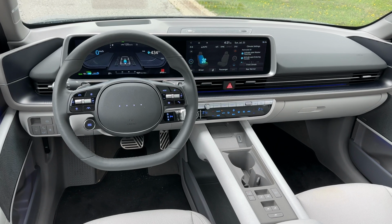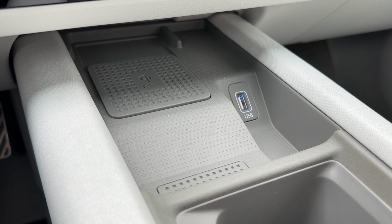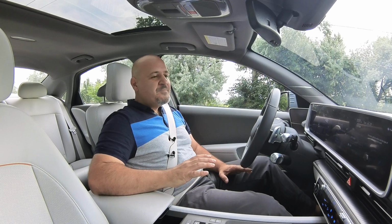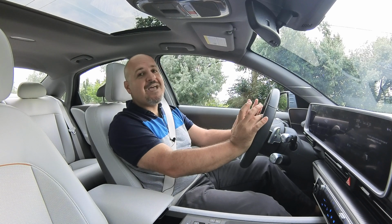However, there is a downside regarding quality and fit and finish. There are some really plasticky looking areas, and the fit and finish isn't perfect everywhere. I did hear a few rattles coming from the B-pillar behind the seat here. Normally, I should have cared a lot about that. It was minor, but because the car is so nice to drive, it makes up for it. So I don't care as much as I should.